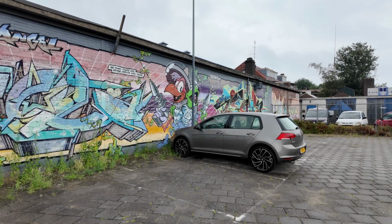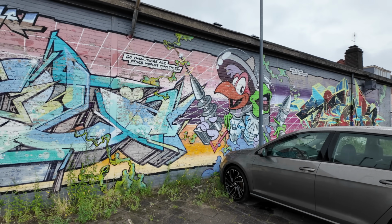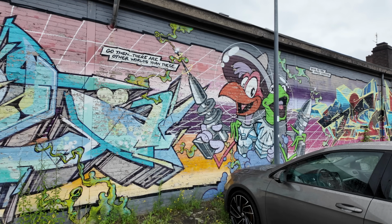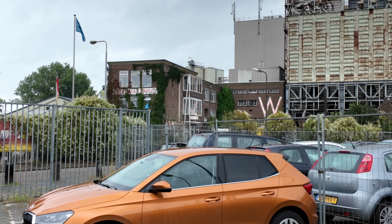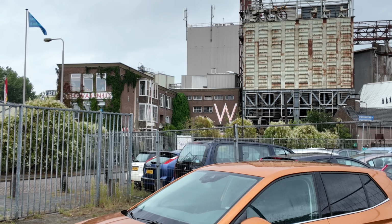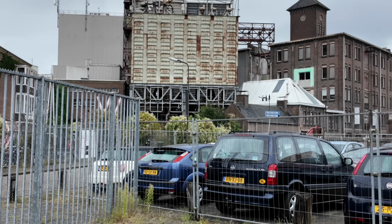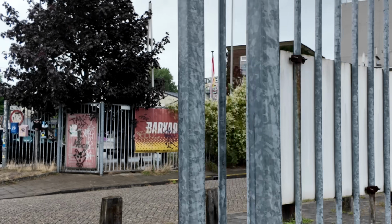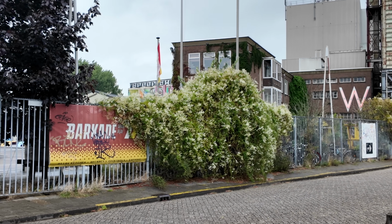Anyway, apparently all of this art is slated to be demolished. I'm assuming it's part of the redoing of the neighborhood, the upgrading of the neighborhood. But I mean, come on, look at this. This is so cool. This area is so cool though. It's just this old factory area that's been rehabbed. Rehabbed is the word I was looking for. Oh, there you go. And now there's just bars, restaurants, various other things.